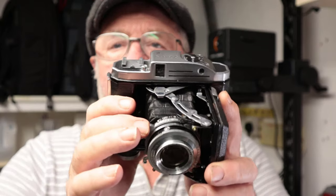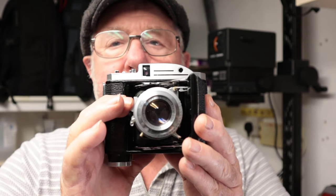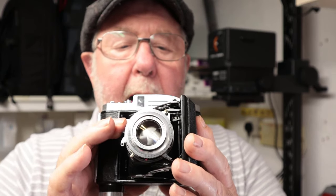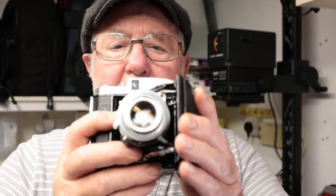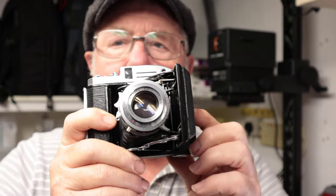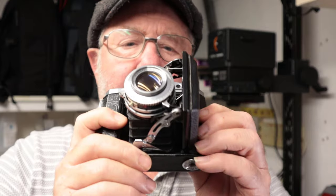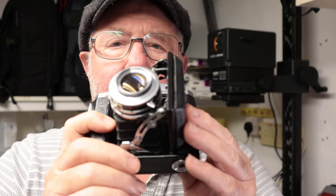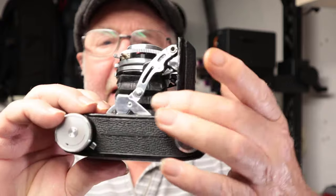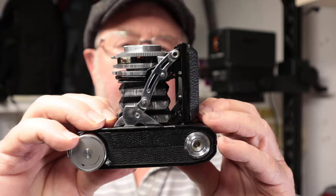Now, this camera was sold as being serviced, CLA'd, and that showed in the images because everything was correct. The shutter speeds work fine, the apertures do, the camera folds and shuts as it should do, everything works properly, so I've no disappointments on that score. As I say, the build quality is really, really good. I can't stress that enough. It's a beautifully built camera, and the struts are beautiful shapes. They're just beautiful to look at and hold.